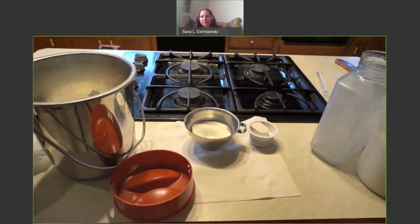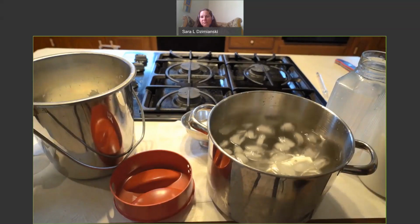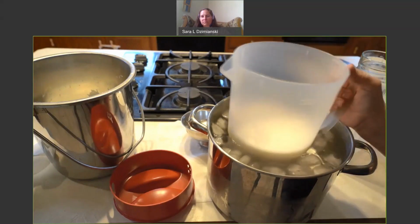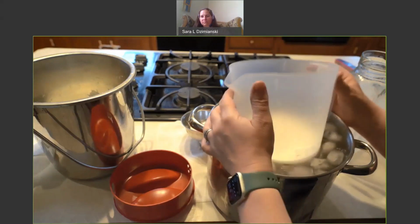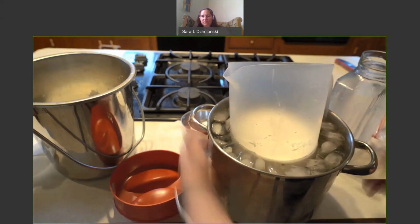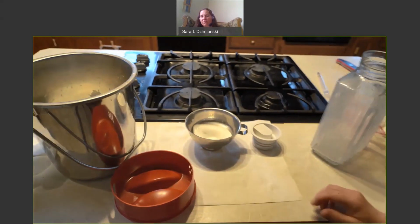Speed chill the milk, within 2 hours. Use an ice water bath. Place your container of milk in the ice water. Stir frequently. The reason you want to stir is so that your milk temperature can be even.